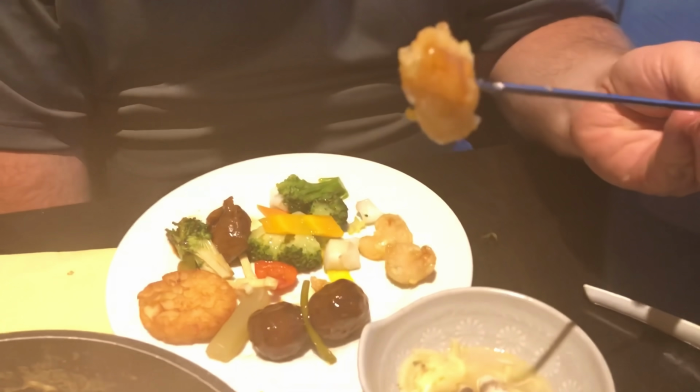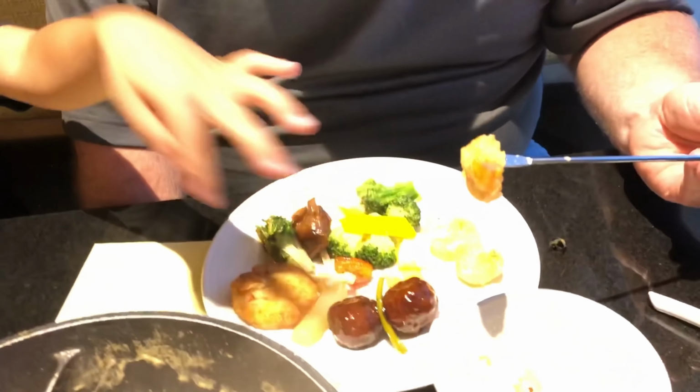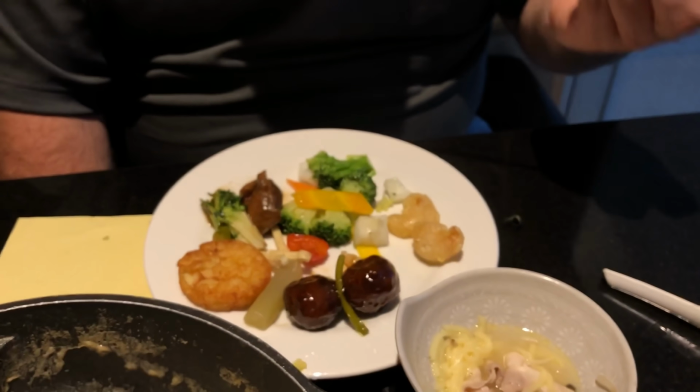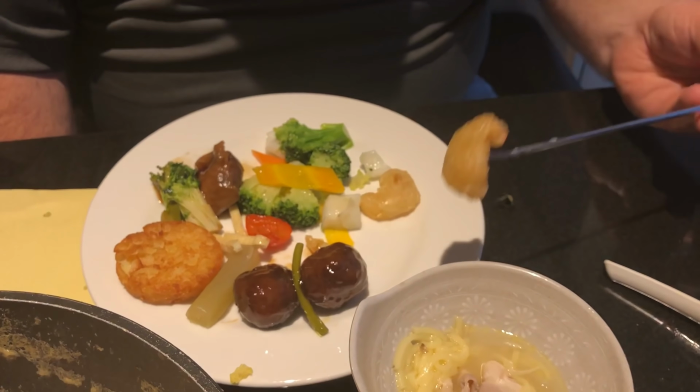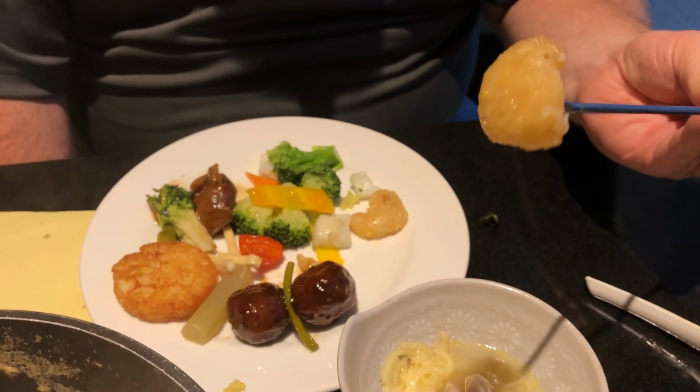I'm getting really hungry. I'm going to try these little shrimp poppers they got here. So I'm just going to use a skewer. Yeah, William. You have to cook these. Oh, no, you don't. So you got little shrimp. It's like just breaded shrimp and just some seasoning sauce there. Meatballs.